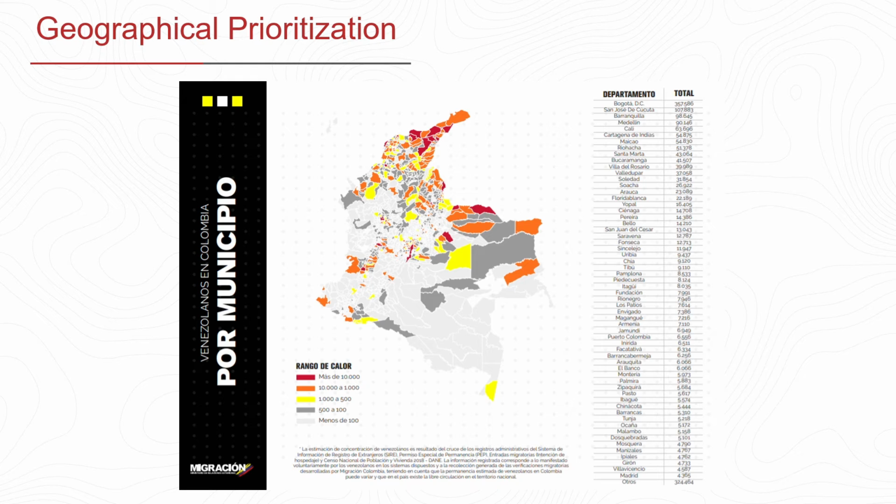We prioritize the areas according to an official document called Radiografía de Venezolanos. So we have the municipalities that have the highest numbers of people from Venezuela.